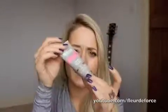I don't really see the point because usually a tube is so that you can squeeze the product out, but then it's got a pump to get the product out, so I don't really see the point, but it looks nice. The packaging is really nice, and it smells delicious. It smells kind of like watermelon, which is really nice, and just smooths your hair. It's the perfect thing to have in your handbag because it's quite small as well, and it just makes your hair look so nice.